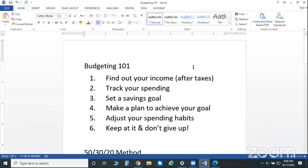So as I said, in today's session I am going to be going over a simple monthly budget. I'm going to share my screen with you now to show you a few things as I walk through how to create a budget. The first piece I wanted to go over was Budgeting 101, just a really quick outline of what you need to do to start your budget, because sometimes it can feel overwhelming. And if you break it down into little steps, it's helpful.